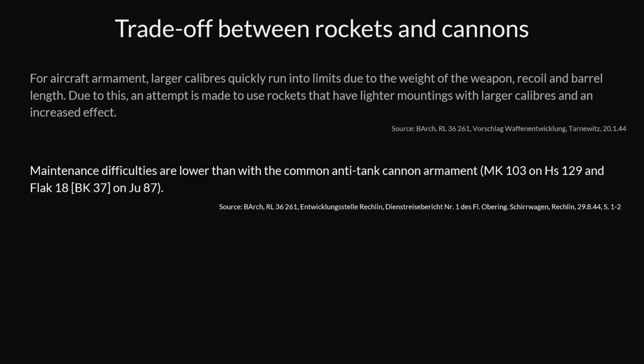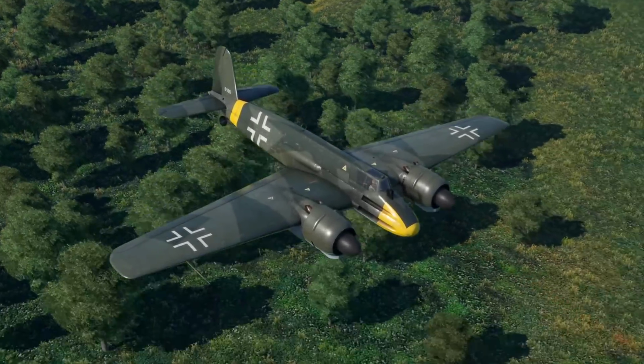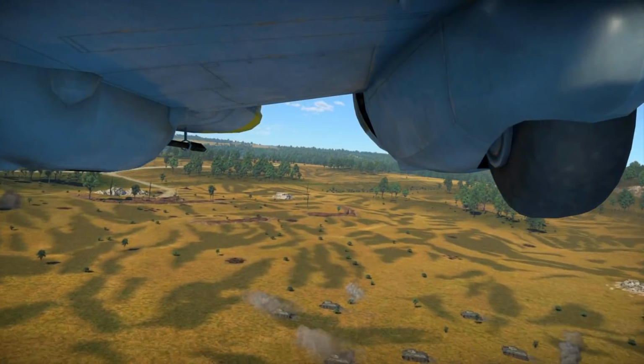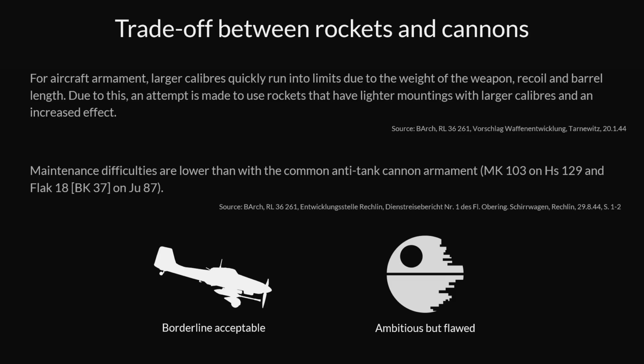Although the Henschel 129 and Junkers 87 are mentioned here, these aircraft continue to use this armament as rockets, but generally limited to the Focke-Wulf FW-190. To summarize, a caliber of 30 to 37 mm in the BK-37 Bordkanone 37 was the limit of what was feasible for a plane to carry. The experiments the Luftwaffe did with larger calibers like the 75 mm pack gun failed, big time.